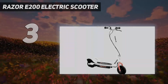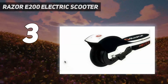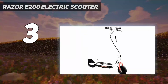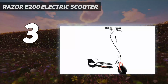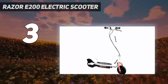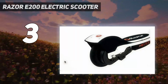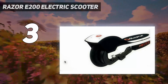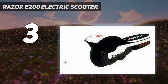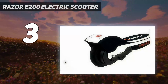Razor E200 Electric Scooter. The Razor E200 is a 200W foldable electric scooter with a top speed of 12 miles per hour. While its battery provides a fairly modest 40 minutes of travel per charge and it does well on mostly level ground, it does not perform that well on inclines. So look elsewhere if you are looking for the best electric scooters for hills. Compare this model to the best electric scooter for commuting that has a high top speed and powerful rear-wheel drive.